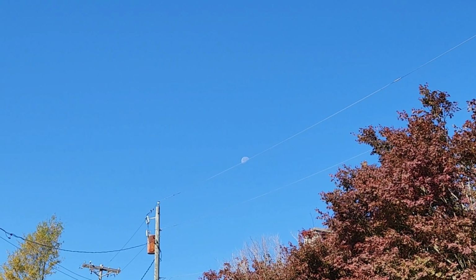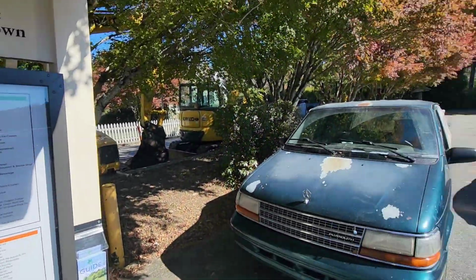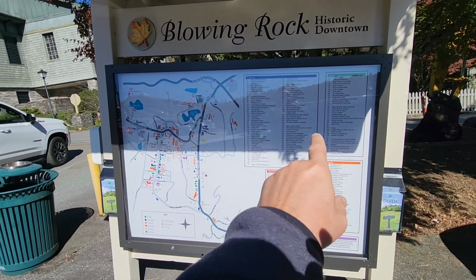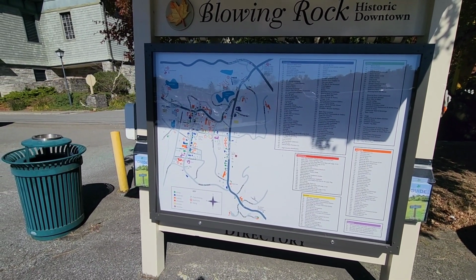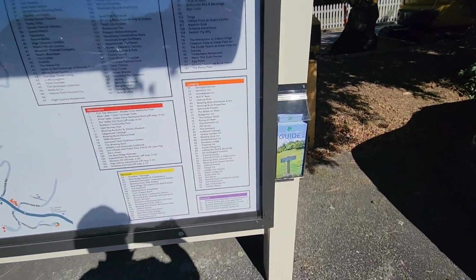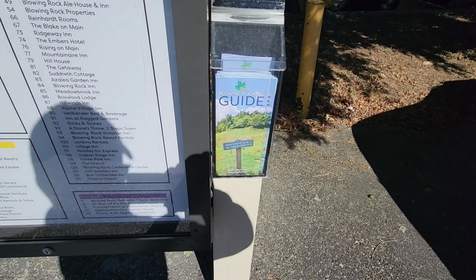It's beautiful. Now, I'm parked in public parking, so it's kind of tucked away behind Main Street right down here. I'll show you this here. It's a map of downtown. It's labeled all the different stores out here, which is a ton. And this shows stores, restaurants, lodging, attractions, and different services all along here. Be sure to grab one of your guides. It'll help you a lot when you're here in Blowing Rock and also the surrounding area.